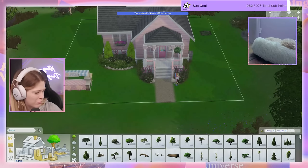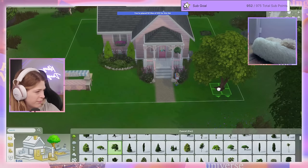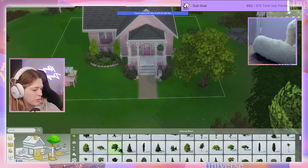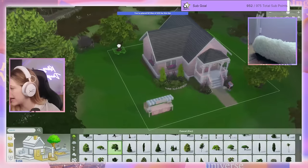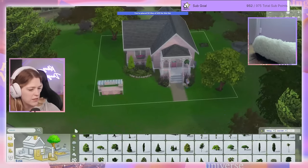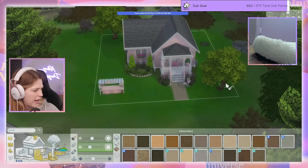Part of me just wants a little... Maybe a tree like this, you know? I kind of want green. I can put these guys around. We do want a white picket fence at some point. I know you guys do want that and I kind of want it too. I don't know if we have enough money right now. I could check though.